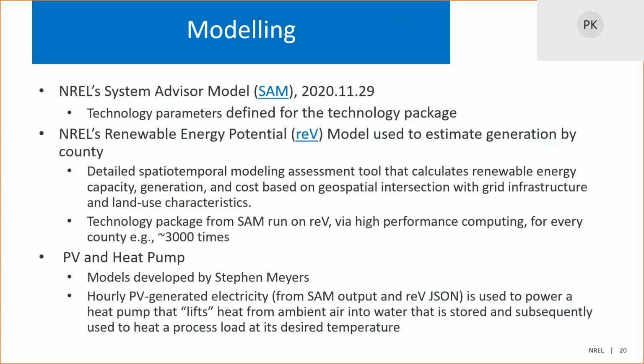So again, the hourly generation profiles from SAM, the System Advisor Model, we have then coupled that hourly PV generation to the heat pump model offline, so that you can lift the ambient air temperature and then store that heat in water and then dispatch it to that load that's being met. Again, there's a lot more detail in the back and also in the report.